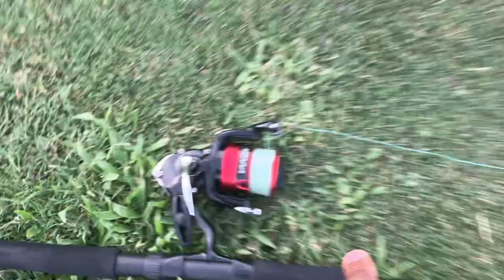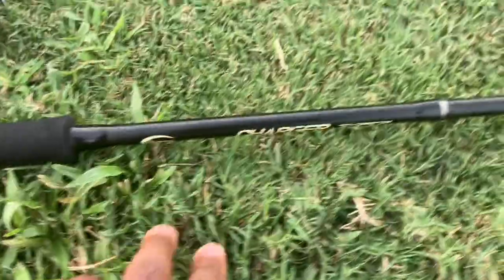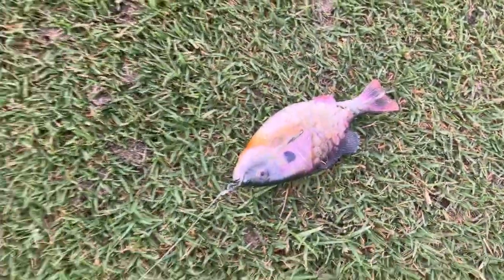I'm using a Sienna 4000 on a Denko Charger XT medium heavy 7-foot rod, with 25-pound reaction tackle line to 20-pound Zebco monofilament and a Berkley Power Bait. Like I said, I already got a huge bite and I just missed it, and actually I see something swimming through the water right now.